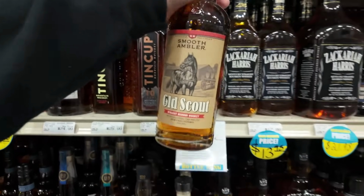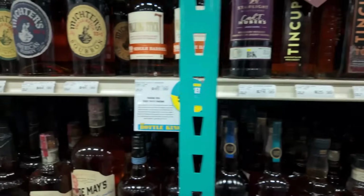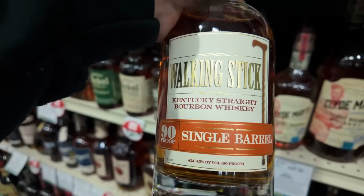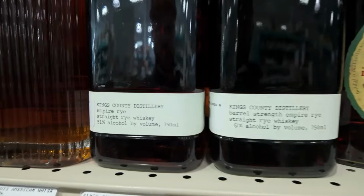You guys know how much I love these. The Smooth Ambler's here. 99 proof, $40. Can't go wrong with that. Walking Stick. Kentucky Straight Bourbon, single barrel at 90 proof. Interesting bottle there. A couple Kings County here.